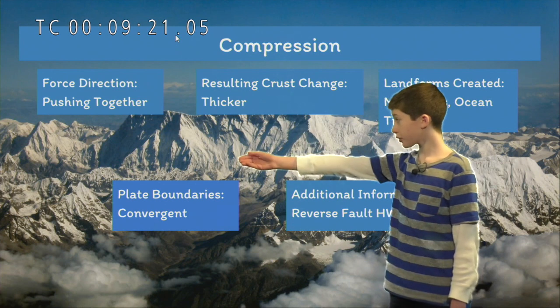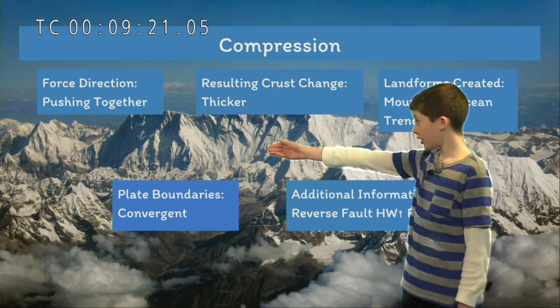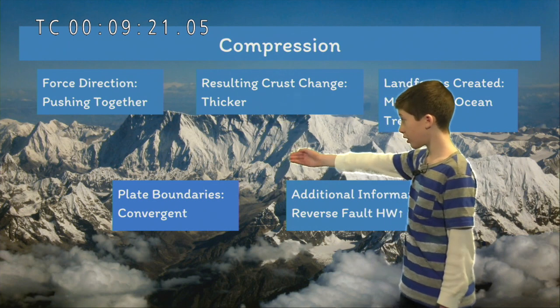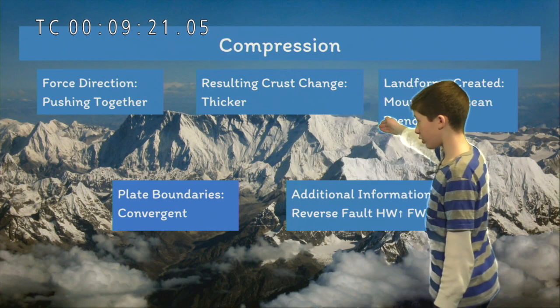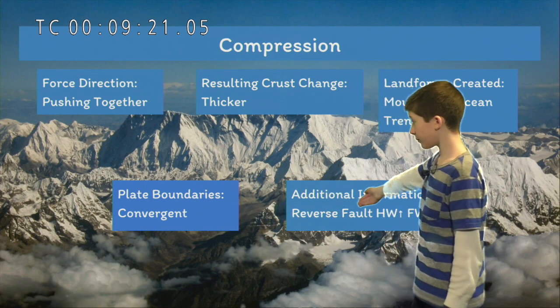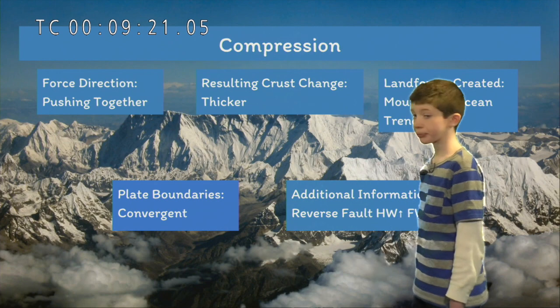Compression. The force direction is pushing together. The resulting crust change is thicker. Landforms created are mountains and ocean trenches. The plate boundaries are convergent. And additional information is it is a reverse fault.